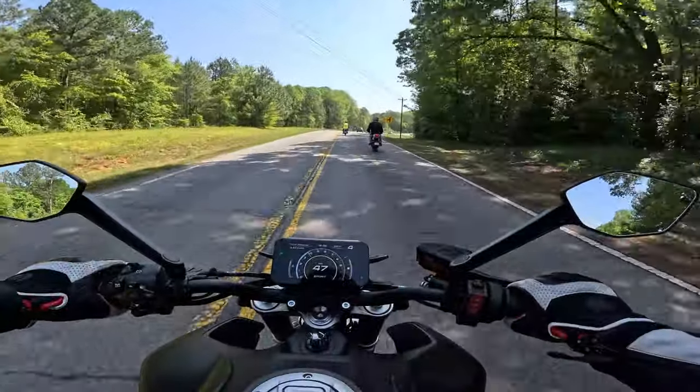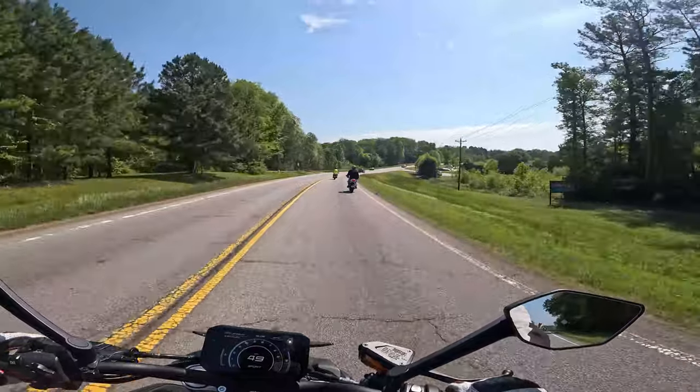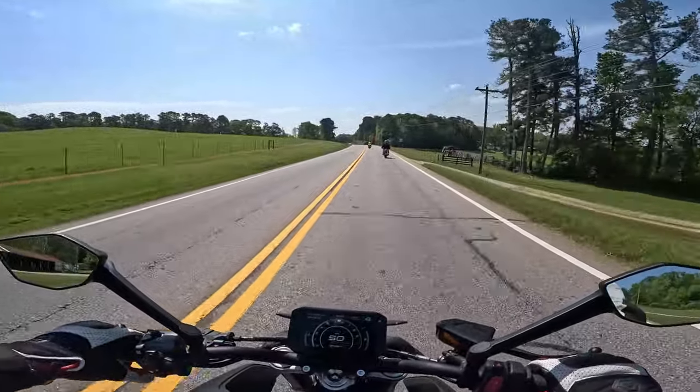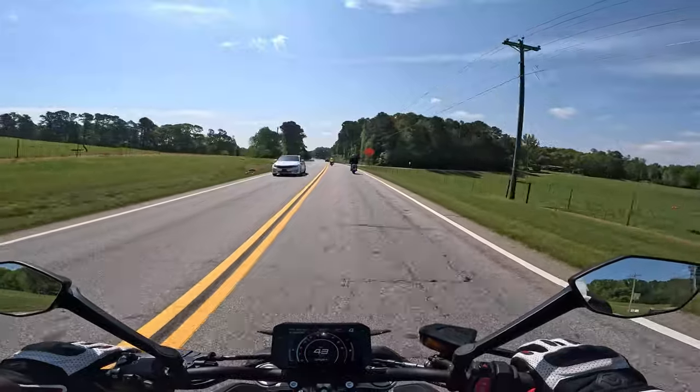So fourth gear, 47 miles per hour, that kind of smoothed it out. I was in third and it was a little buzzy. And then now this is pretty smooth. Button placement is a little weird. It's got this whole menu thing over here, which I won't have time to get into on just a demo ride.